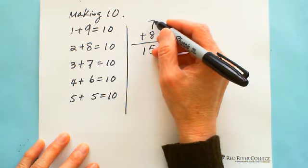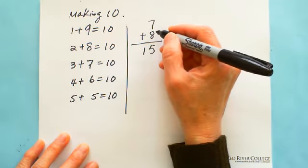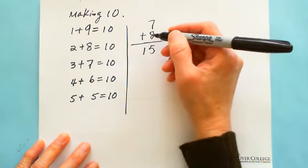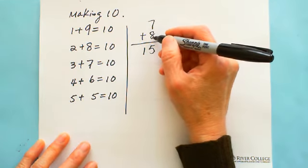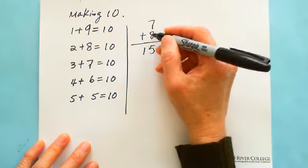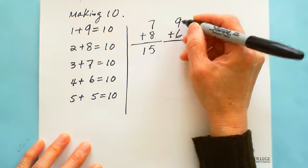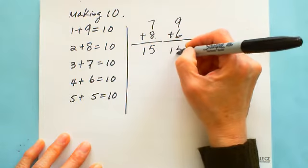You can say 7 needs a 3 to make 10. After taking 3 from 8, you still have 5, right? That's why it's 15. And also you can say 8 plus 7: 8 gives 3 to 7 to make 10, so 8 still has 5, so it still makes 15. And for example, 9 plus 6: 9 needs a 1 to make 10, because 1 plus 9 equals 10. So you still have 5, so it's 15.